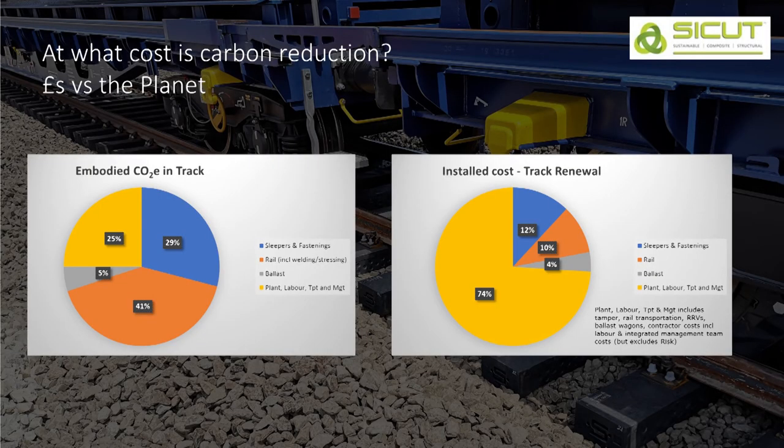So onto this point of cost versus the planet. Two different graphs there, same components. In there, 30% in the embodied carbon is in the sleepers. You then look at the installed cost of that. Only 12% of the cost of installation is in the sleepers, and only 10% is in the rail. Yet it's 41% of the carbon footprint of the track infrastructure. So if one can reduce or even spend more on the rail, spend more on the sleepers marginally, it has a modest impact on overall cost, but a huge impact on the carbon footprint of the rail.